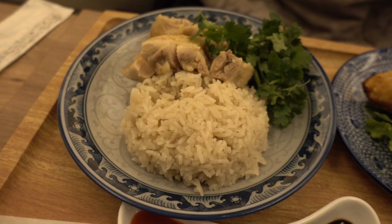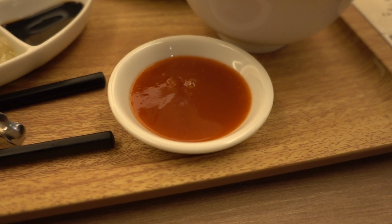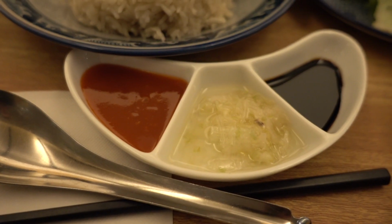And then my other dish that's always a favorite for me is the Hainanese chicken. Basically, it's steamed chicken in its own fat somehow, and then they use the excess fat and put it into the rice, and they cook the rice with the chicken fat, and it comes with a hot sauce, sweet sauce, and a ginger green onion sauce. Looks really good. Yeah, I am going to dive in.